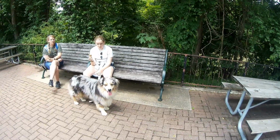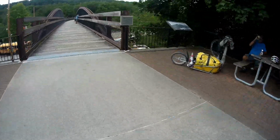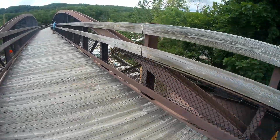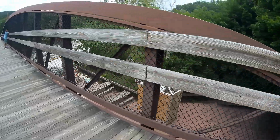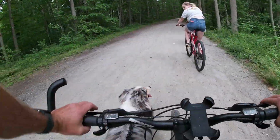As we finish up our ice cream, we get ready for our bike ride. We heard a horn. I wanted to come over and show you another feature of OHIOPYLE, the train. There's a train that runs throughout the area. Make sure you watch out for that.